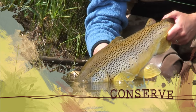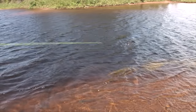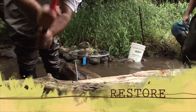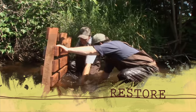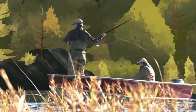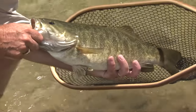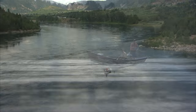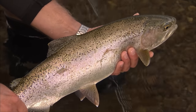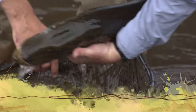Let him go back to live another day. And away he goes. Great fish. Wow. Oh, baby, look at that fish. Stop, wiggle, on the way down.